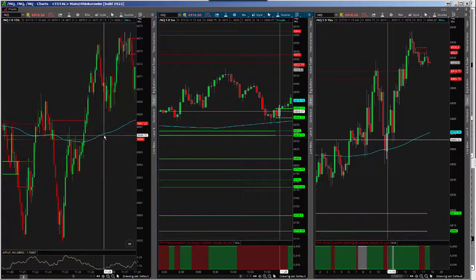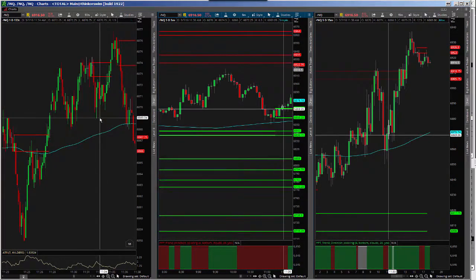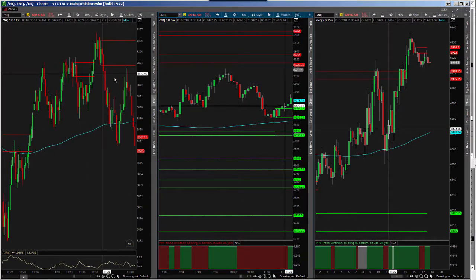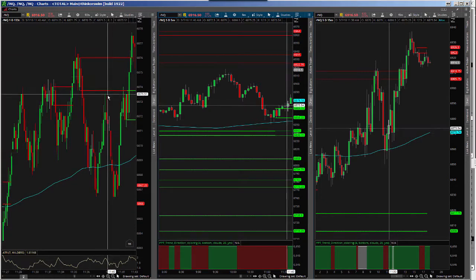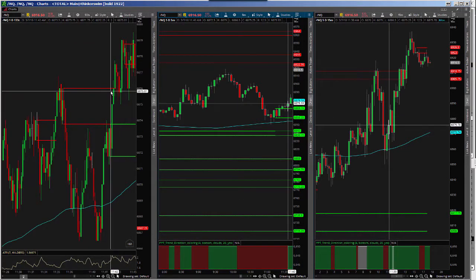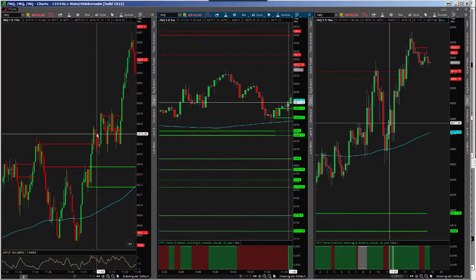Loss. So there's 4 losses. See, if we'd stopped at 2, we would have been okay, right? I have a trade here. Stopped out. There's 5 losses. Trade right here. Stopped out. 6. Trade here. Stopped out. 7. Just had 7 losses in a row.